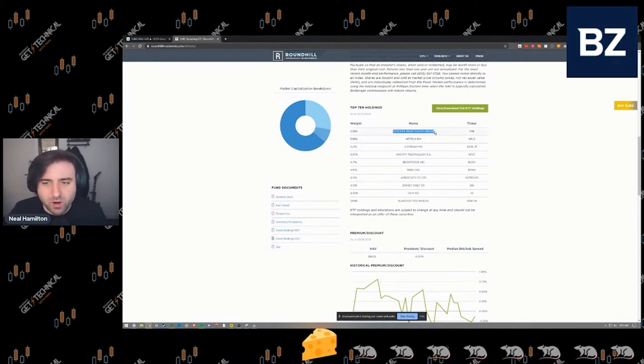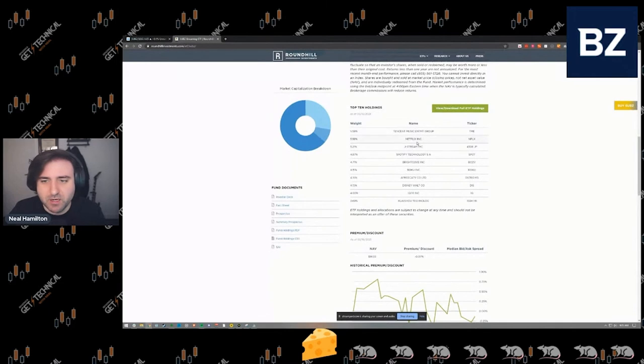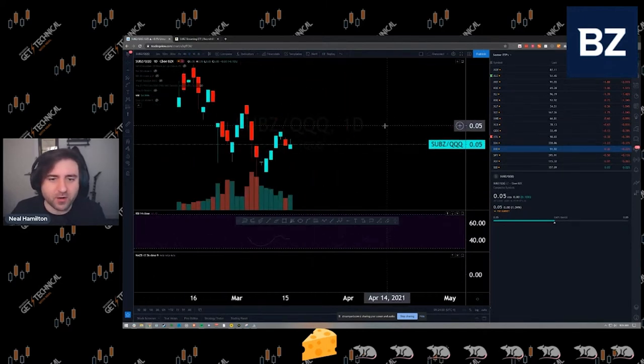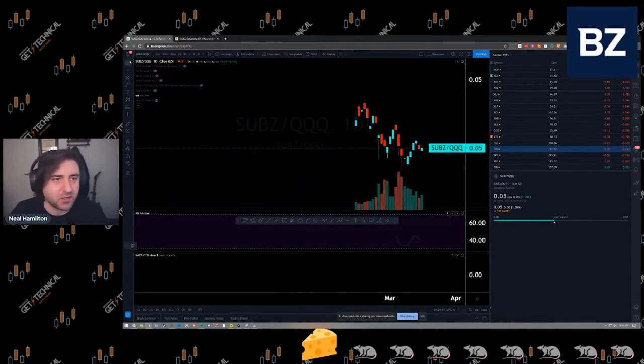The number one is a Chinese company with ticker TME. So that's going to be music. But yeah, heavy Netflix, heavy Spotify, heavy Roku, Disney, and then some other ones I'm not totally familiar with. But anyways, so far, at least this ETF, which is not a well-established sector ETF, is underperforming against QQQ.